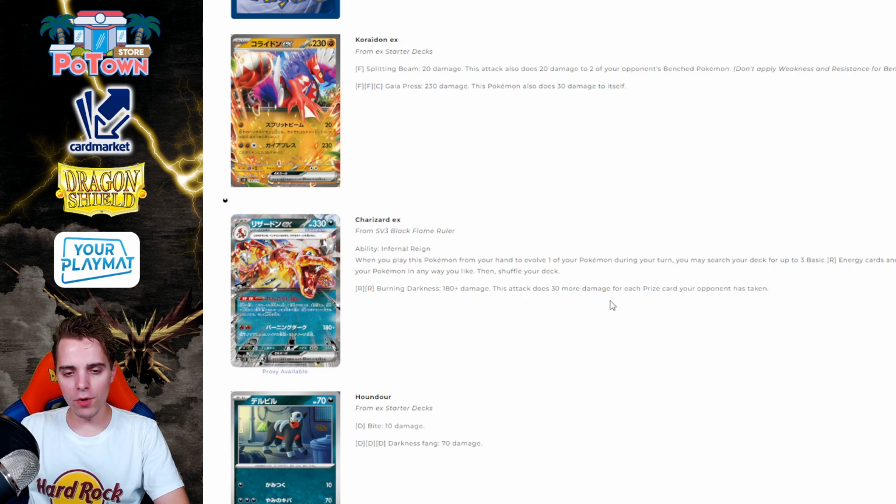When you play this Pokemon from your hand to evolve one of your Pokemon, you may search your deck for up to 3 basic Fire energy cards and attach them to your Pokemon in any way that you like. So wow, that's actually pretty great. Instant energy acceleration when you evolve into it, and then you can start swinging. 180 damage. This attack does 30 more damage for each prize card your opponent has taken.